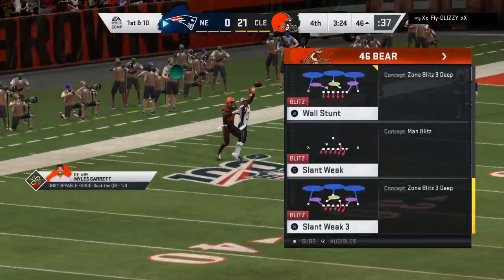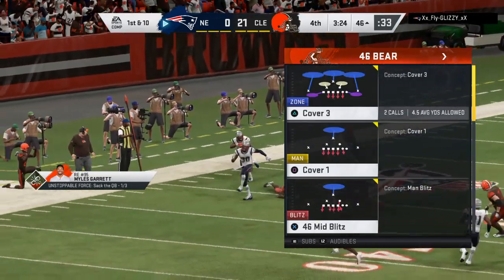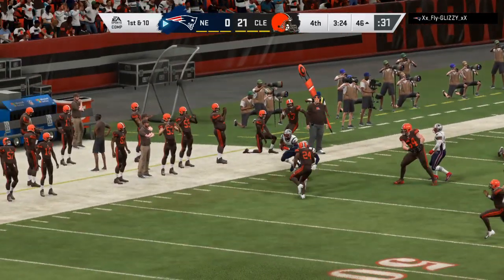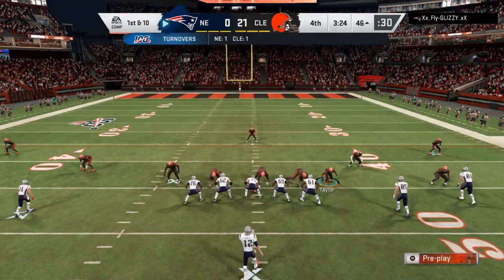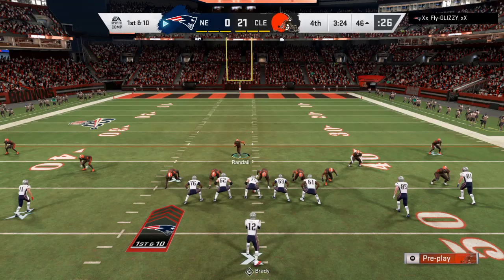So they get the takeaway, but that's just step one. They still have a lot of work to do. But they don't want to focus on that now. Now it's about getting the ball in the end zone and hoping they can take it away again. Yeah, still a 3-score game, though, fourth quarter.